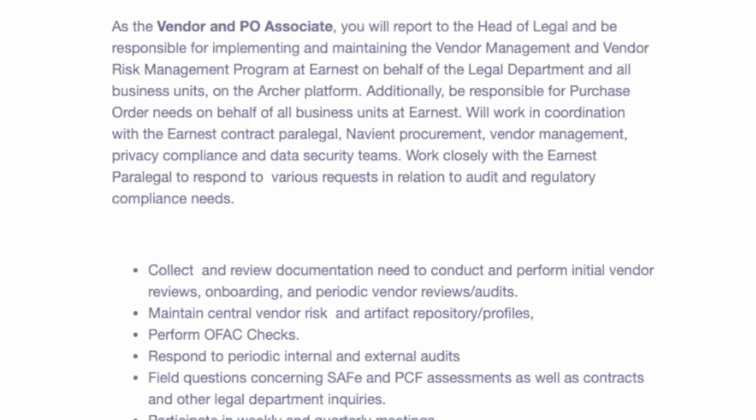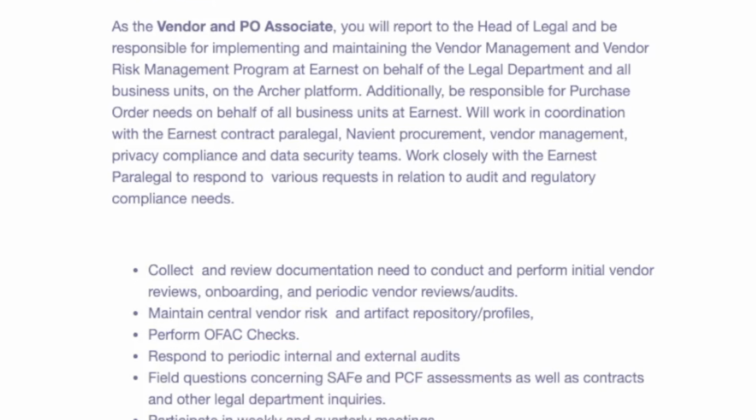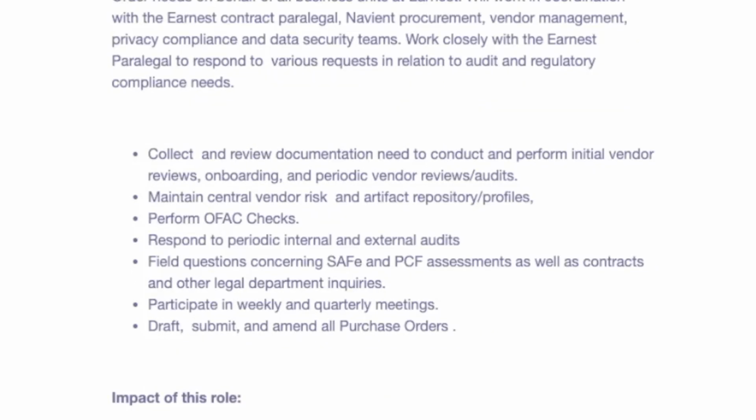Now, a vendor and purchase order associate is responsible for implementing and maintaining the vendor management and vendor risk management program at Ernest. So you'll collect and review the documentation needed to conduct and perform initial vendor reviews, onboarding, and periodic vendor audits. You'll maintain the central vendor risk profiles, you'll perform checks, you'll respond periodically internally and externally to audits, and you'll draft, submit, and amend all purchase orders.